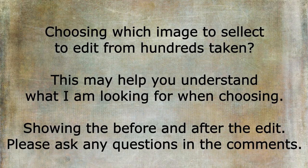I thought I would let you take a look at some of the images that I choose to edit. By looking at the raw file and then the final edited image, it may give you some idea of how my thought process is. Now, my hit rate of successful images with this type of photography is only about 1%, maybe 2 at best.